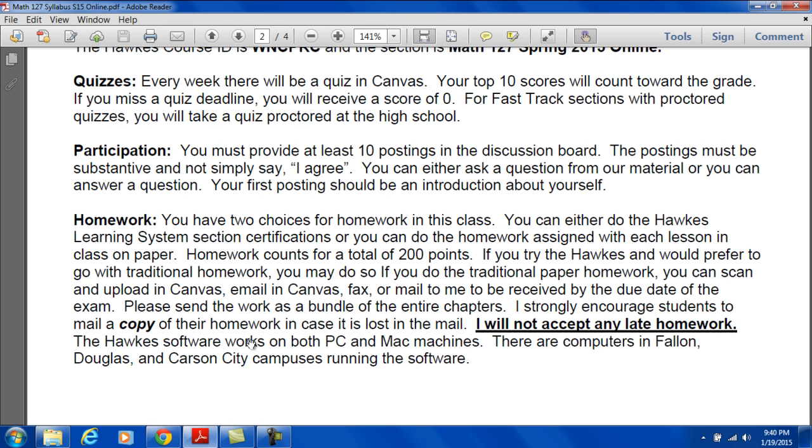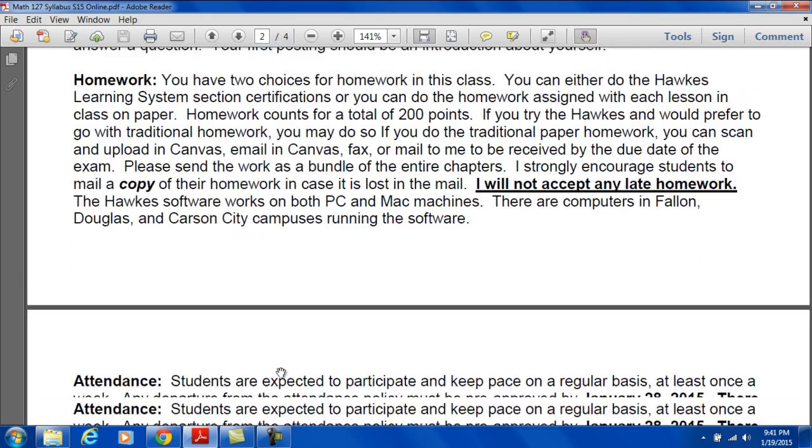The second choice is email in Canvas. The best thing to do is upload it at that homework spot in Canvas and to put it in PDF format. Please send the work as a bundle of the entire chapter, so 1 chapter at a time. I strongly encourage students to mail a copy of their homework in case it is lost in the mail. I will not accept any late homework. Hawk software works for both PCs and Macs, and there are computers on the campuses that will run the software.